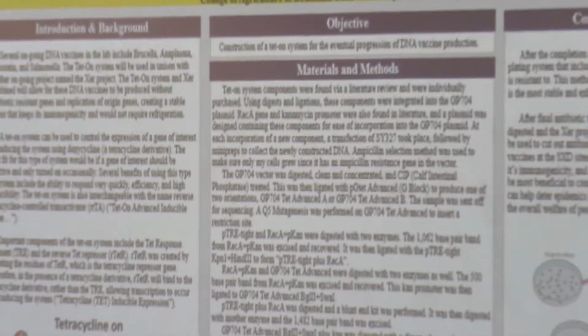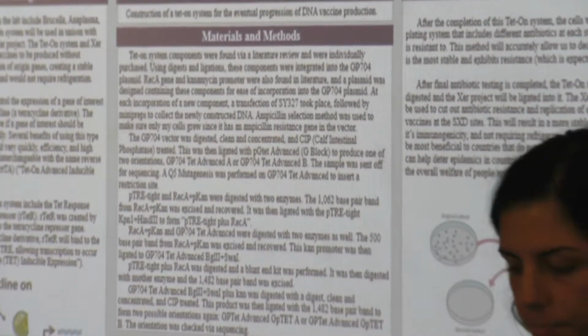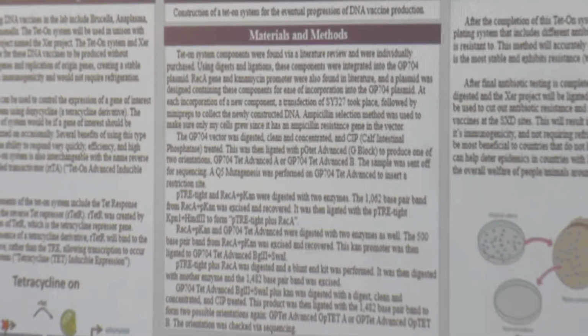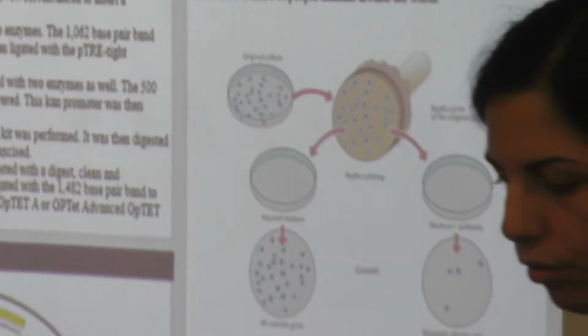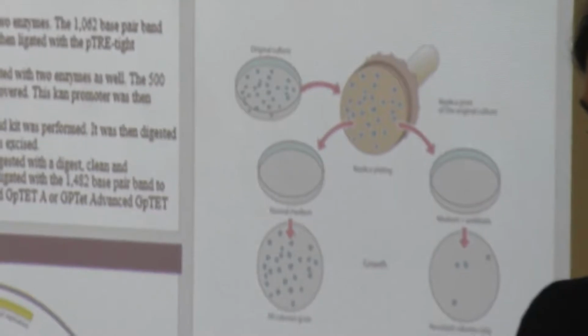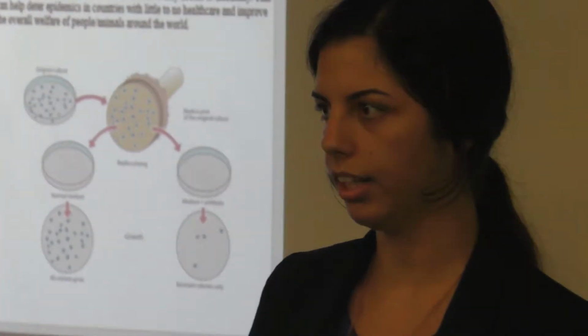Moving to my materials and methods, each component was found in literature review and individually purchased. Each of these were integrated into the plasmid, which was for us GP704, and they were altered as needed depending on what we needed it to do. And following these alterations and integrations, there's a transfection of our S5327 strain of E. coli and a collection of that newly constructed DNA.